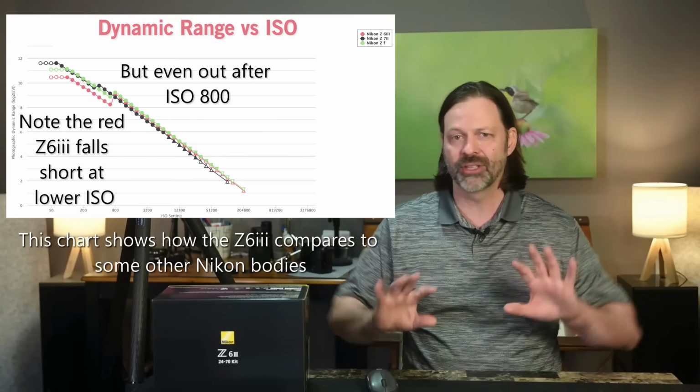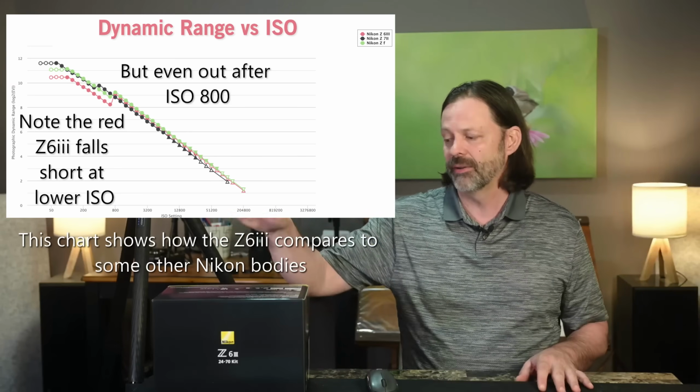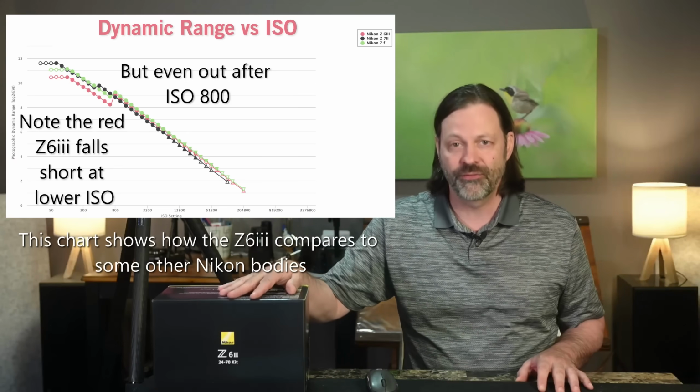So you can read some more about this. There are some technical articles and YouTube videos out there that will explain this. But if somebody puts in the comments, hey, I read there's problems with dynamic range, I don't think that's an issue for me. If I was a landscape photographer, that might be an issue. Landscape photographers generally like the cleanest image shot at base ISO. And the base ISO on this, the performance may not be as good.